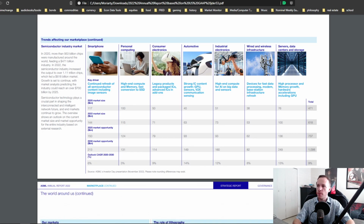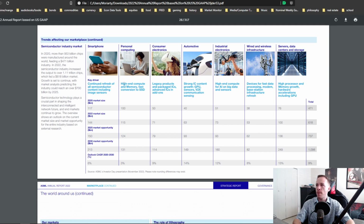Now, I also wanted to take a moment to talk about their space within the industry and within the supply structure in general. They operate within the chip space, but the chips are used obviously for a wide variety of devices, whether it be smartphones, personal computing, personal electronics, automotive, industrial, all the other categories that they have listed here. But they break down these different markets in terms of the actual chips usages by size, with the 2022 market size historical measure, as well as projections for 2025, 2030, and then the overall projected CAGR over these periods.